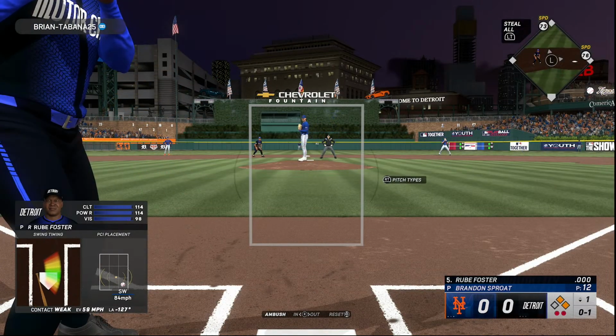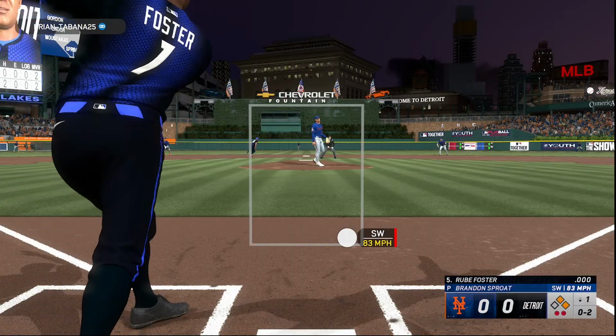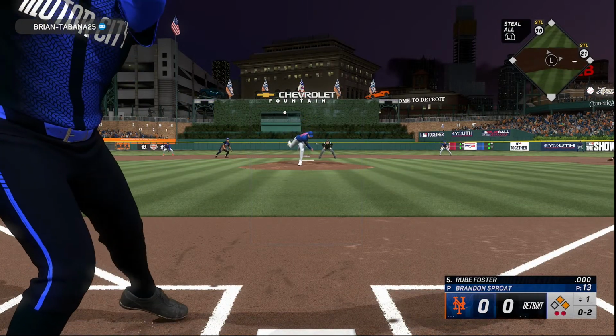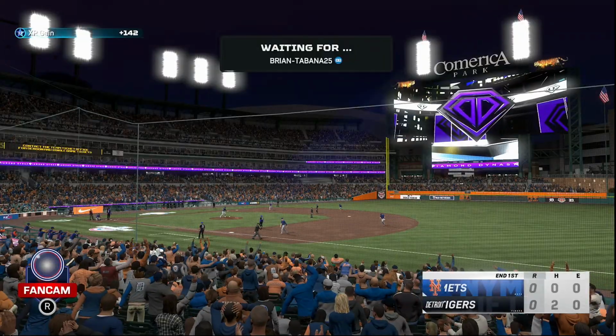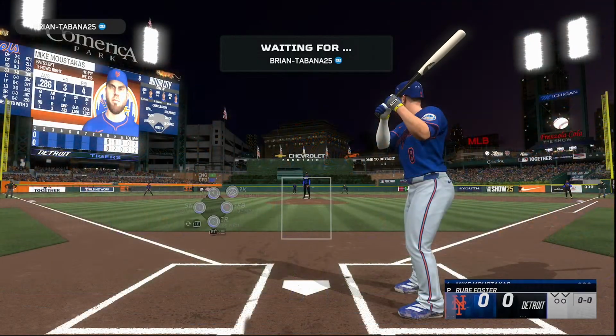Pounding ball here, rolls foul. Strike 2, and there's a real chance they get out of this without allowing a run. Swing and a miss, struck him out. He swung over. All set for the start of the inning.